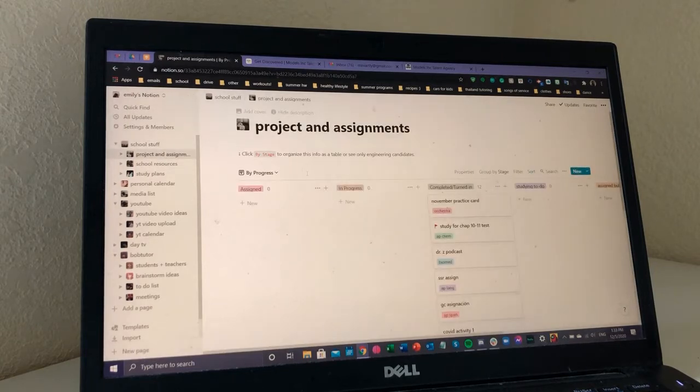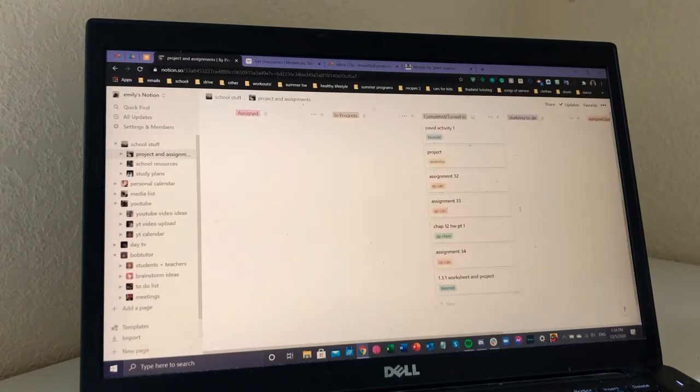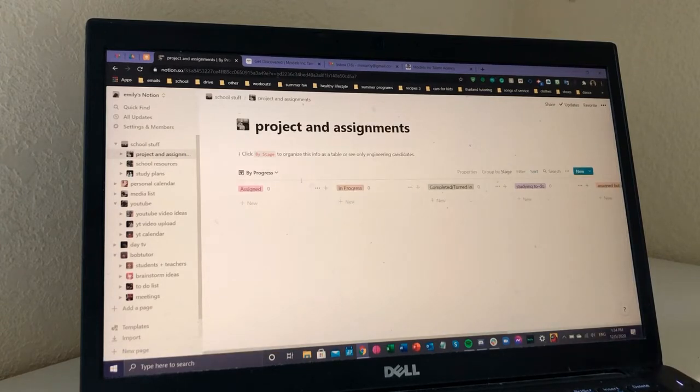So my first sub page is my projects and assignments. So it's so satisfying to see that I have no assignments. And here are all my assignments for the week that I finished. And then at the end of each week, I just select all of these assignments and then I just delete it. And then if I have a new one, then I just go in here, and if I'm doing it or if I'm still working on it, then it goes in here.